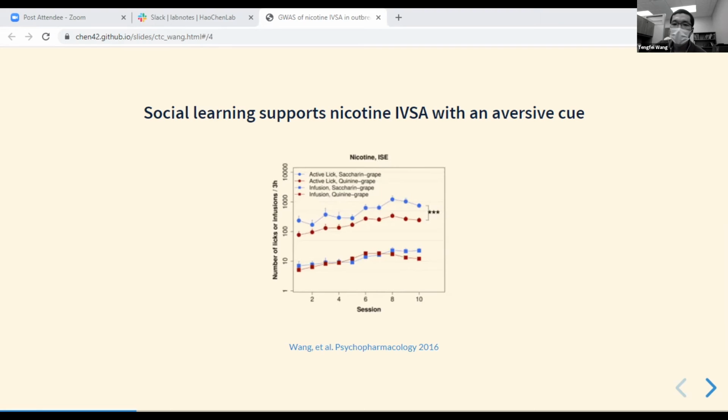Later, we used 12 isogenic strains of rats. We confirmed that nicotine intake obtained in this model is heritable. We also tested two different doses of nicotine. Most of the strains adjusted their licking behaviors to maintain the same level of nicotine intake. This dose response further confirmed that the active licking was primarily motivated by nicotine. Lastly, we identified carbon disulfide as the mediator of this effect, and demonstrator rats can be replaced by adding carbon disulfide into the flavor cue for the nicotine.